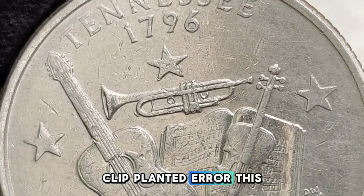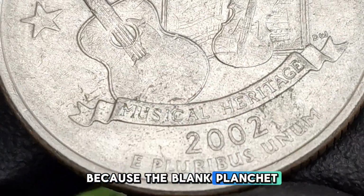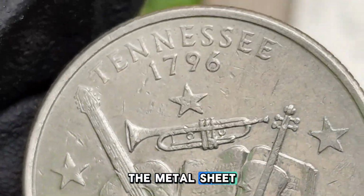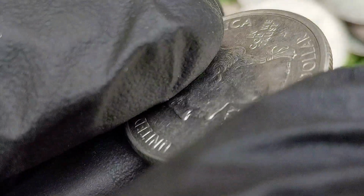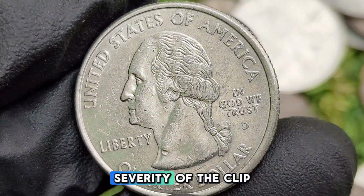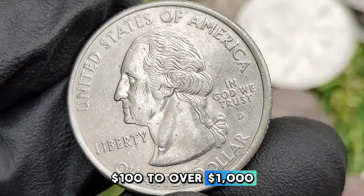Clipped planchet error. This error occurs when a piece of the coin's edge is missing because the blank planchet was improperly cut from the metal sheet. It can vary in size from a small clip to a large missing section. Value: depending on the severity of the clip, values can range from $100 to over $1,000.